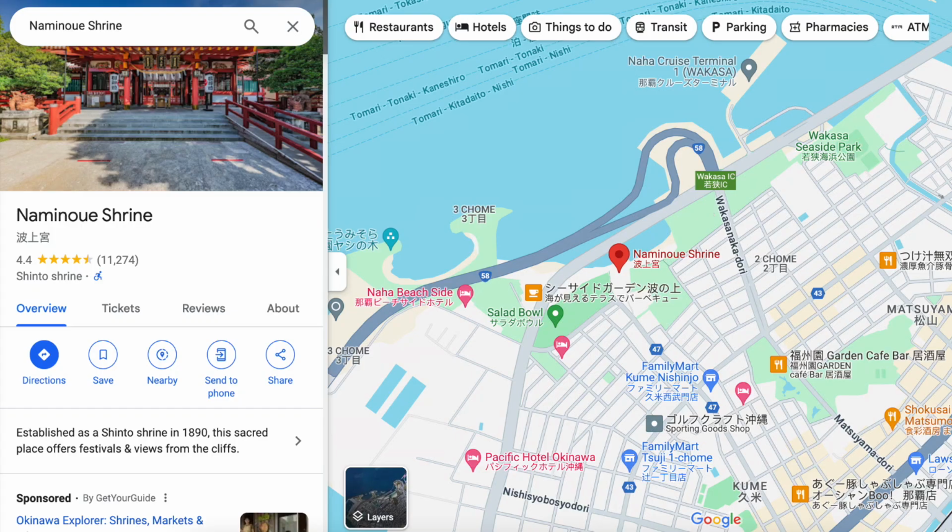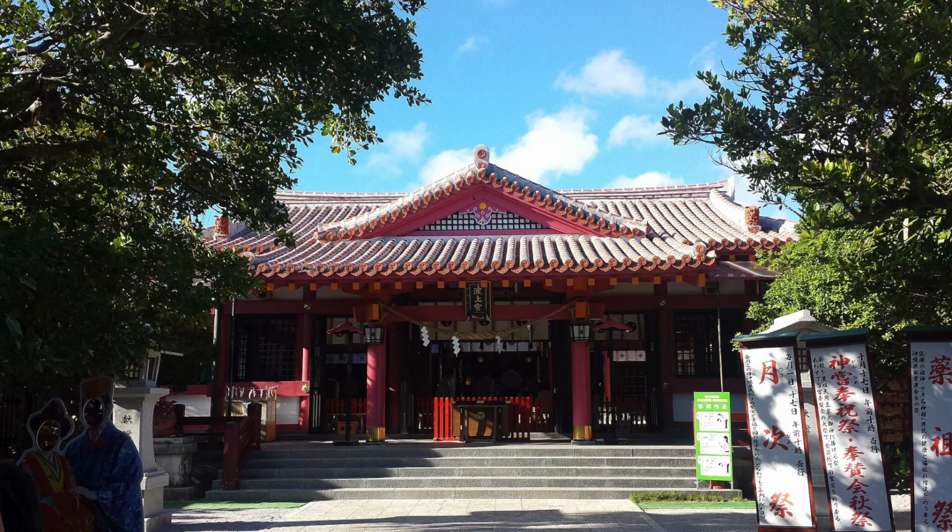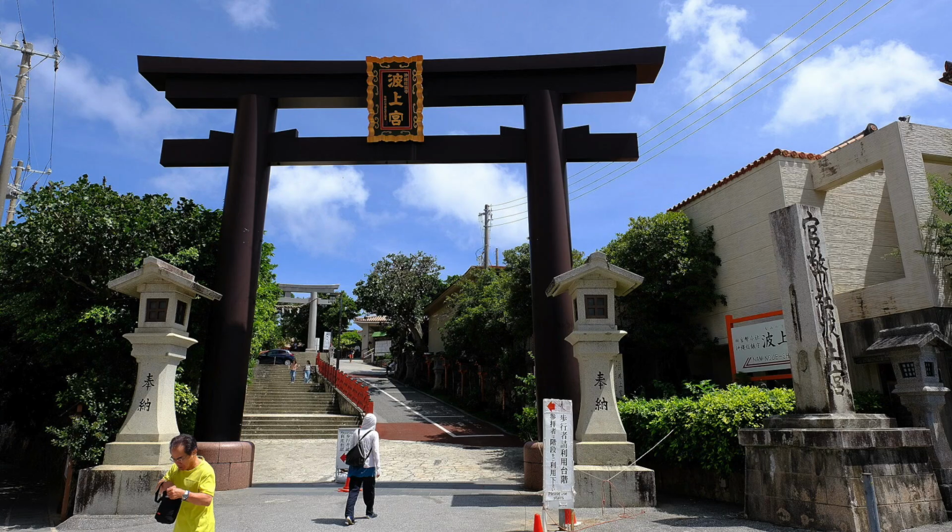There is also the, I'm gonna butcher it, Naminoue Shrine, and it is pretty close to the ocean, and there's not many Shinto shrines that look like this on Okinawa, and so if you are not in Japan for very long and you want to see a Shinto shrine, this is a good one to visit.